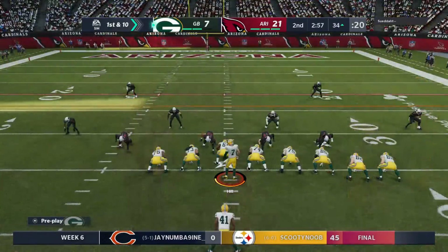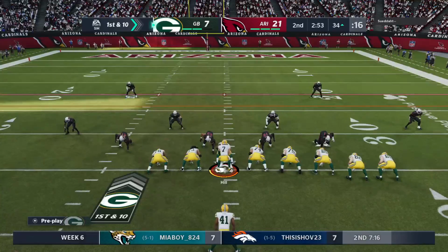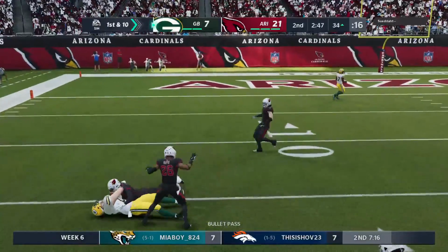The right side, the offensive line, often known as the nasty side. The left side, usually the technical side. Kind of reminds me of the old Atlanta Falcons 2009, 2010. That's how they constructed their offensive line.